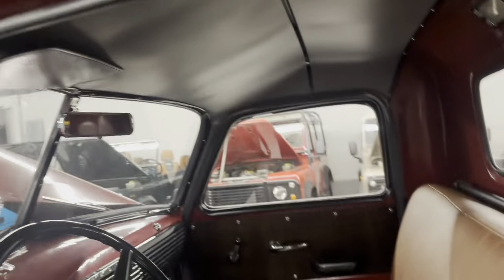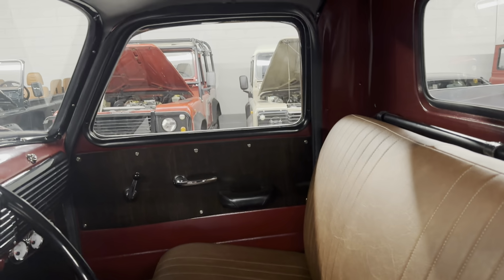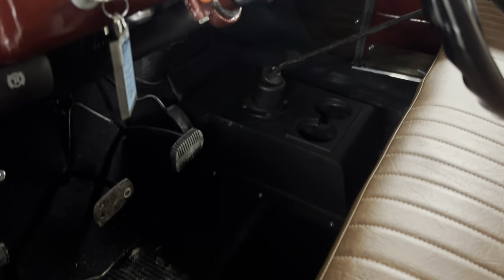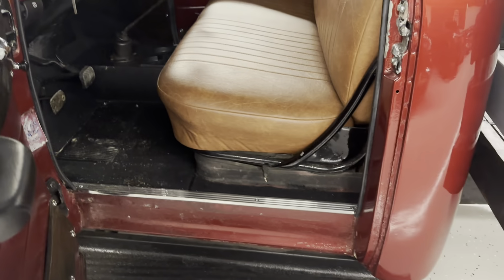Headliner's newish. We had the seat redone. I can't remember, I have to sniff it. It doesn't smell like leather. I think it's a grained vinyl, but it has a good look in person. I think it matches red and the stain real well. It does have blinkers. The carpet is new. You can't tell from them kicking sand in it today from those pictures you saw.